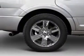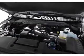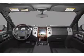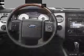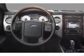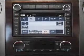Air conditioning, power door locks, power windows, power steering, cruise control, power mirrors, an AM/FM stereo with a CD player, an adjustable tilt steering wheel. And for your peace of mind, the following safety equipment is included: front ventilated disc brakes, passenger airbag, side airbag, curtain head airbags, stability control. Call today to schedule a test drive.